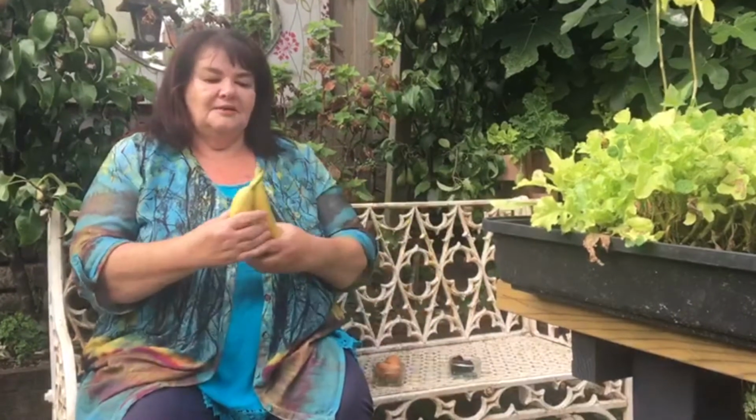So what can we do to actually alter that? Well, we can change our relationship with the food waste that we produce. So I've been having a bit of fun looking at some really familiar waste that comes out of our kitchen to show you ways that you can reuse these things. So we're going to start off with the banana.